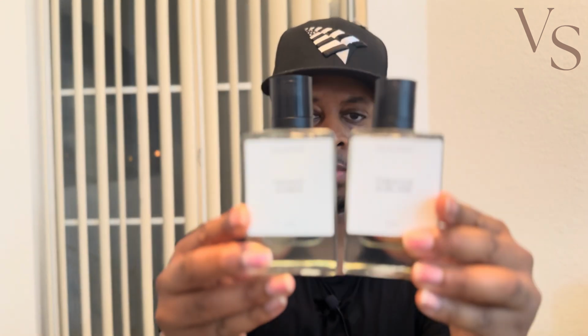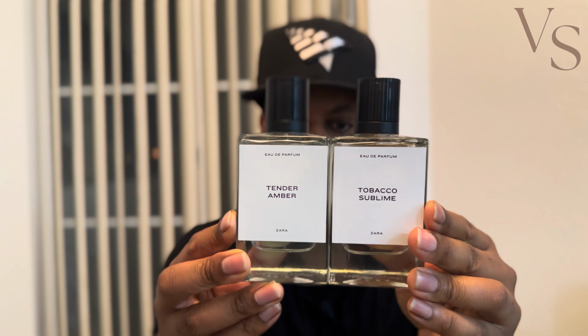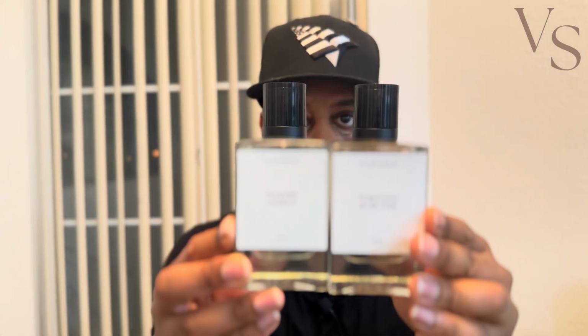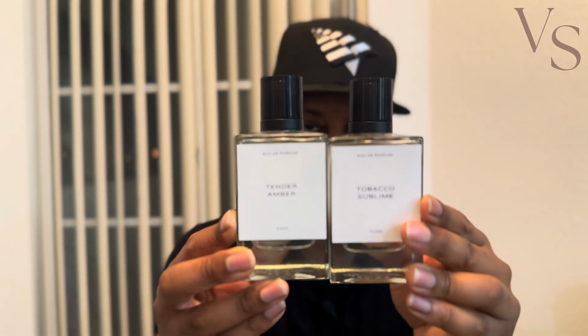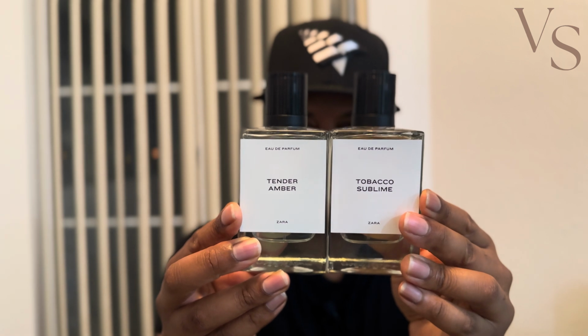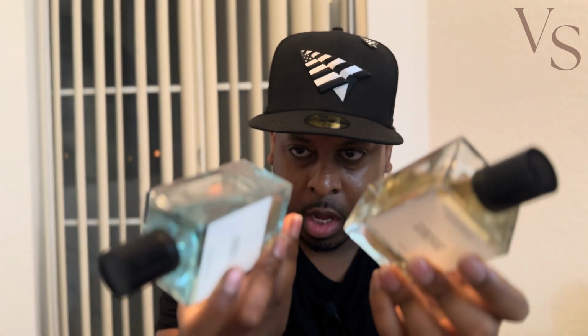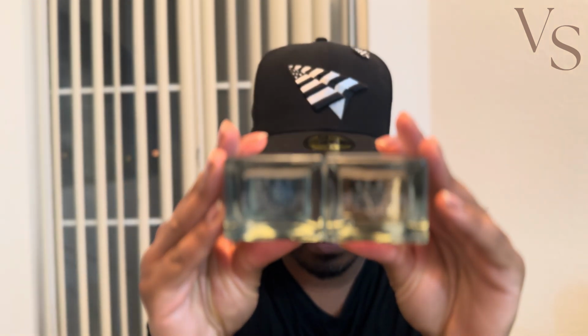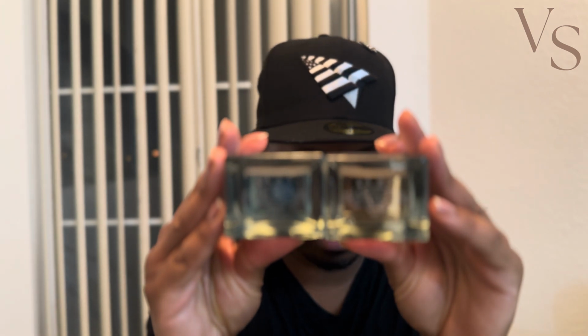And then in terms of the bottles, this is what the bottles look like. Again, really simplistic, really minimalistic. These are refillable bottles, so that's a pretty good thing. You've got the sticker on the front of the bottle with the name of it, and then really tiny, sort of transparent writing at the bottom. I don't know if the camera is picking that up or not, but nothing really to see on the bottom of this fragrance.